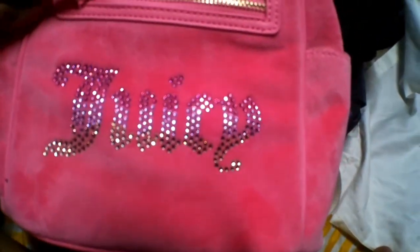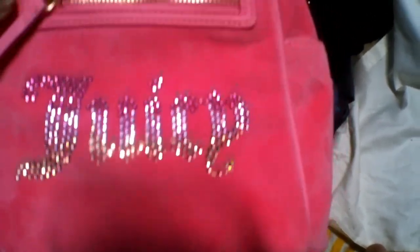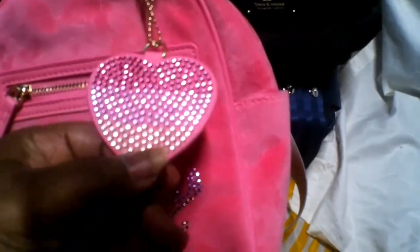Zipper in the front, which works. Working zipper. Pocket. Shifting color. Little key fob in the front. Also rainbow colored shifting crystals. Here goes the zipper. Pocket on the side here. Pocket on the other side, opposite side as well.